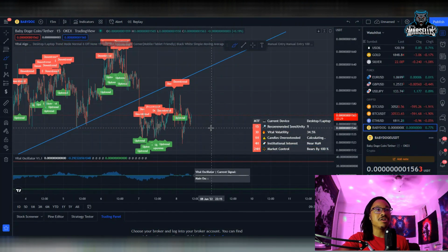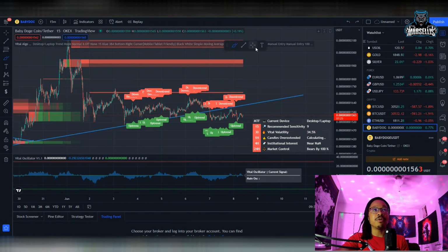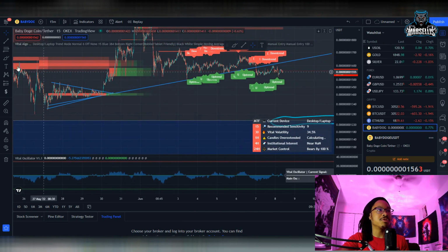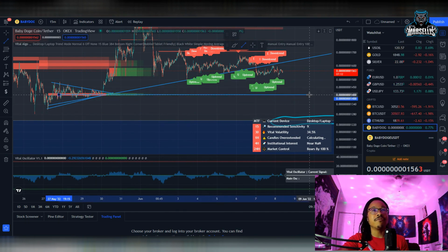So as you can see here, Baby Doge is now below this downtrend line. The next area for Baby Doge to go to inevitably is probably going to be around 1.4. So we're going to be going around this 1.4 area. We got some support here. That's where our consolidation broke out, and that's where the support for that consolidation is, at 1400.